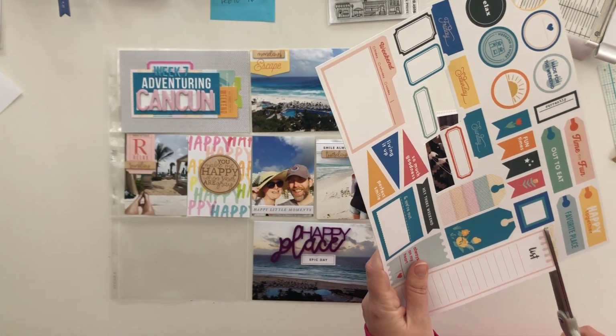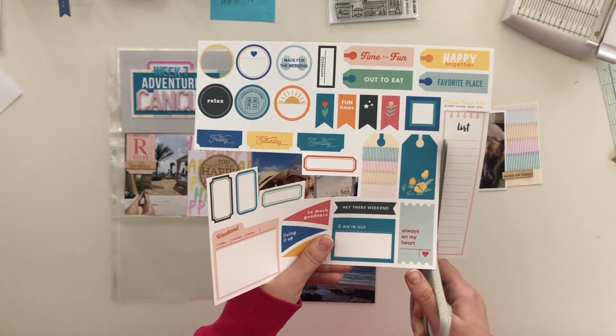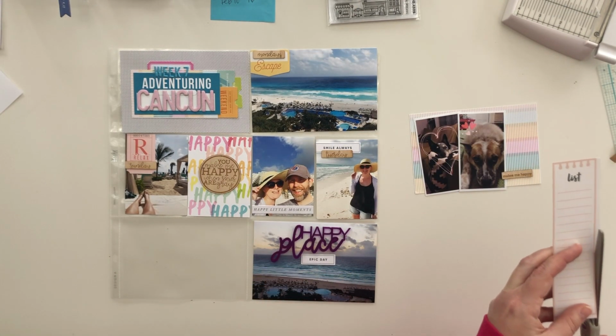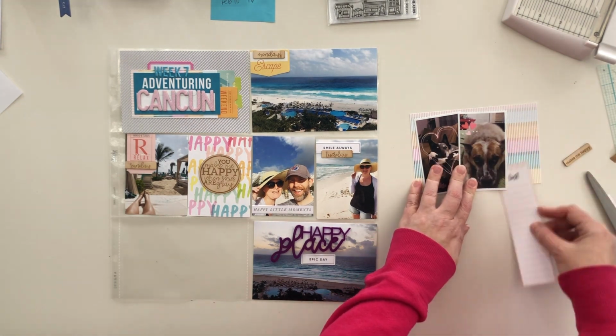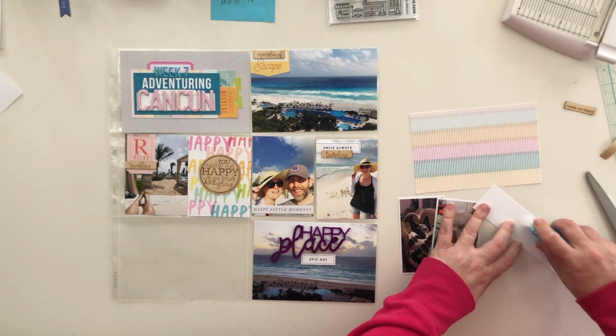I end up going with this kind of long piece from the cut apart sheet that says list at the top, and I'm just going to use the wood veneer that I've chosen for this card, the one that says makes me happy, to cover up the word list. Since I'm not really making a list, I just want to write a few lines about where these photos came from. So I'm just going to use that wood veneer to cover that and then use the lines for my journaling.